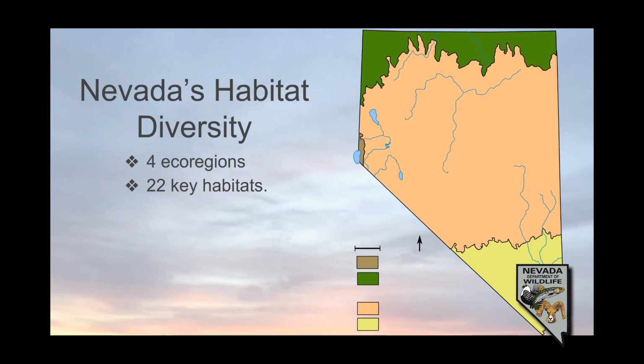And so the first ecoregion in Nevada is the smallest. It's the Sierra Nevada ecoregion. So that's in the very far western portion of the state. And that is going to be one of the more resource-rich regions in Nevada. It has a lot more forests and also has a pretty large water source, that being Lake Tahoe.